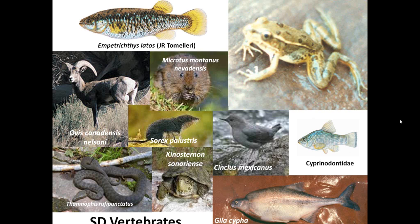What's interesting about springs is they function as keystone ecosystems, and therefore they're really important to the surrounding landscape. Even for species that are strictly upland, such as bighorn sheep, they need to water every day, and their source of water often is springs in the landscape. So as keystone ecosystems, springs are often supporting many of the birds and more mobile large mammals in the landscape.